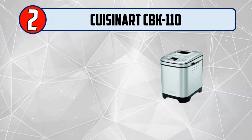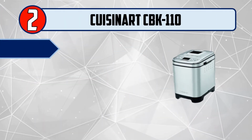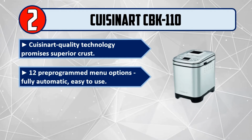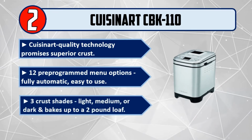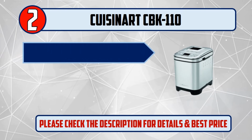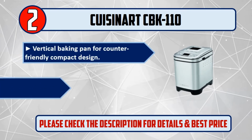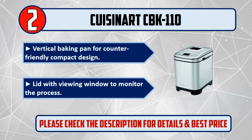Number 2. Cuisinart CBK110. Cuisinart quality technology promises superior crust. 12 pre-programmed menu options, fully automatic, easy to use. 3 crust shades, light, medium, or dark, and bakes up to a 2-pound loaf. Vertical baking pan for counter-friendly compact design. Lid with viewing window to monitor the process. Please check the description for details and best price.